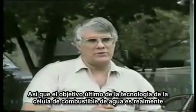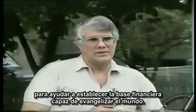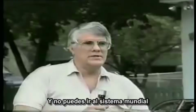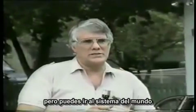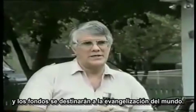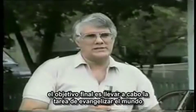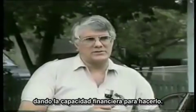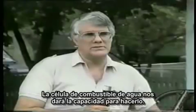So the ultimate objective of the water fuel cell technology really is to help set the financial base capable of evangelizing the world. Now there's a difference between spiritual knowledge and worldly knowledge. And you can't go to the world system and ask them to help evangelize the world and spread the gospel. But you can go to a world system and give them a cheap power supply that'll save them economically, and then those funds will go into the world evangelization. So the ultimate objective is to accomplish the task of evangelizing the world by giving the financial abilities to do so. And that's my ultimate and prime objective. The water fuel cell will give us the abilities to do this.